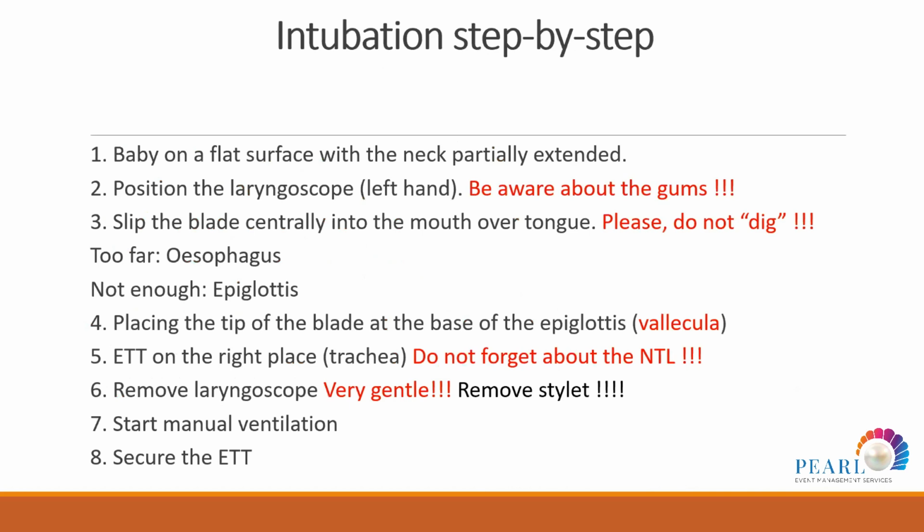Now we try to understand what the intubation steps are. Dr. Amar and the other doctor told us about positioning, and I will focus your attention on the first step. The second point is the position of the laryngoscope only in the left hand. It doesn't matter whether your main hand is left or right. The laryngoscope must be held in your left hand only. And be very, very aware of the gums. Because if you use the laryngoscope in the oral cavity, please don't dig. It's not a good time for digging.